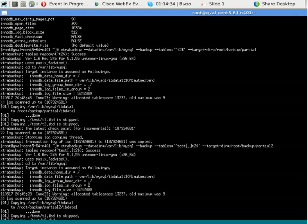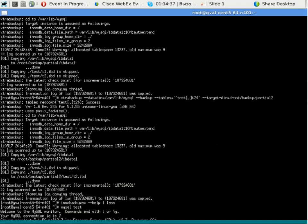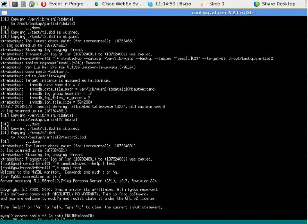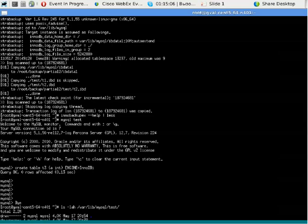Okay, let's create another table and we will test how importing works. We will create table T3. The most simple schema possible, just to save time. Okay, the table has been created. In our MySQL data directory, we may see this t3.ibd file, and for example, we want to migrate it. We may migrate it to another server or to the same server but a different database.